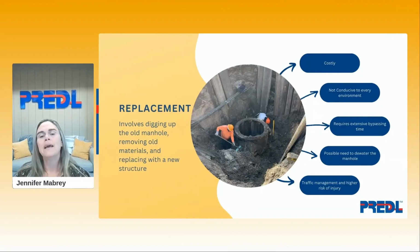And then last, we've got the full replacement, and full replacement is costly. It can be costly because of the need to possibly dewater the area, possibly needing to stabilize the soil in the area. It's certainly not conducive to do in every environment. If you have a busy downtown area, you don't want to have to dig up and replace an entire manhole and have multiple lanes blocked off for many days.